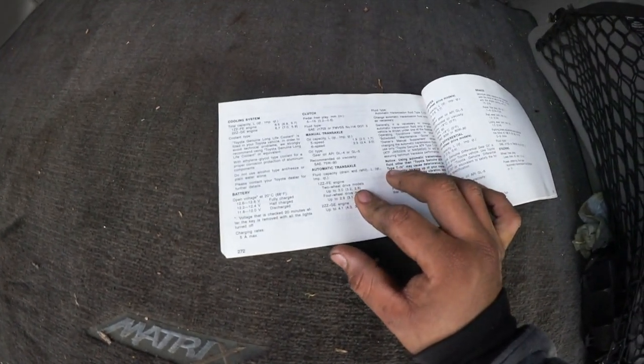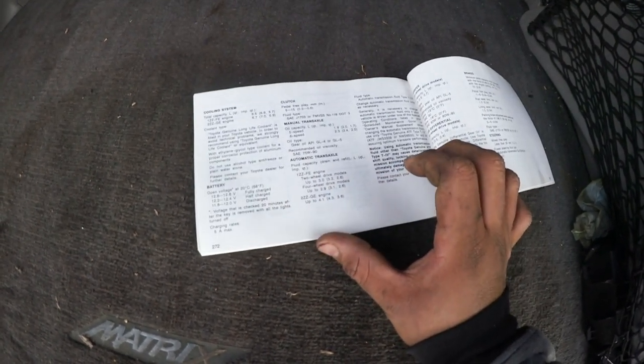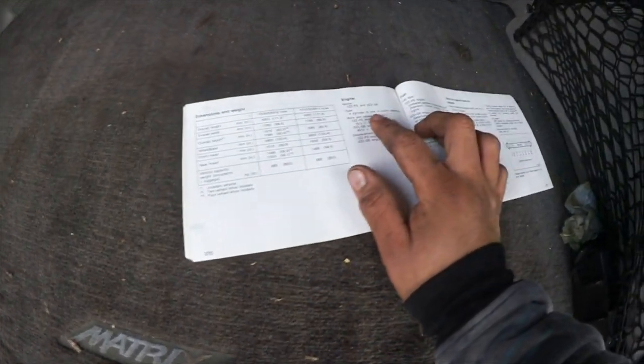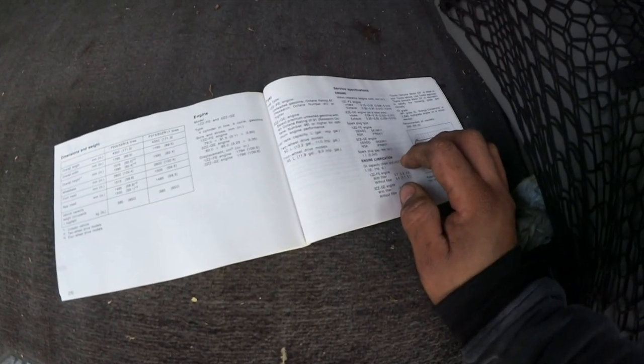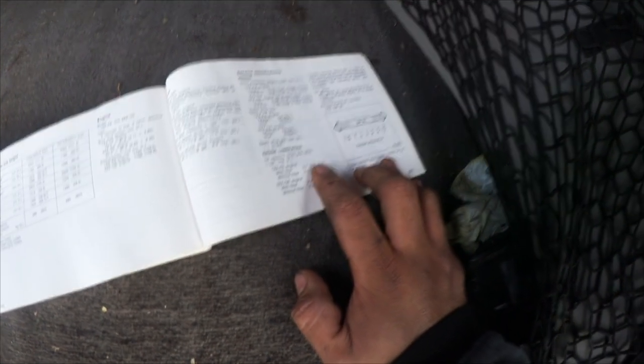Don't really know where I could check that out, but let me see if I could find this real quick. Oh, here we go. Is this it? No. Wait, engine, spark plug, spark. Oil capacity. So with filter is 3.7, 3.9.